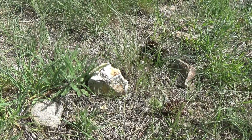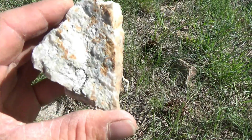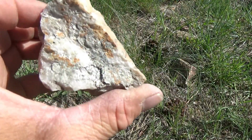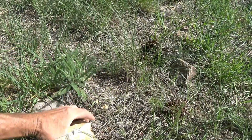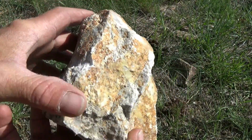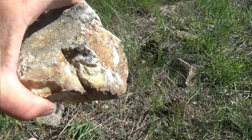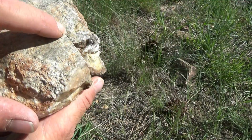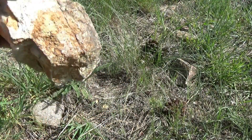Just stumbled on an area where they were mining. Almost looks like silver. There's lots and lots, look at that. There's lots of rock, there's milky quartz all over the place here. And as I said before, there's some that are goldish right in there. You can see it flashing when I put it.